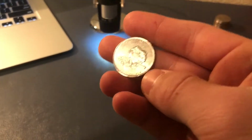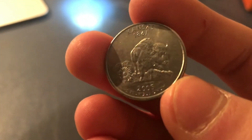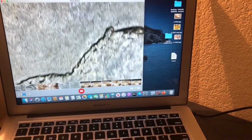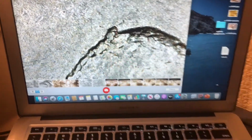All right, guys, roll 10, and I have a pretty cool error coin here that I've been looking for but haven't really found. You can actually see it on camera. Let's see if it'll focus here. Hold on, sorry. See that? Right on his back? Right there. That is a die chip, or cut, or whatever you want to call it. Right there, below the date. They call that the humpback error.